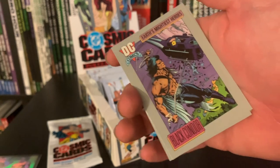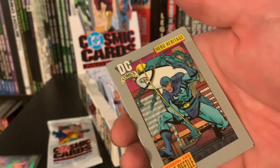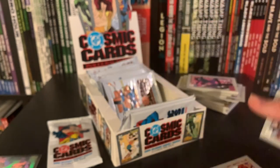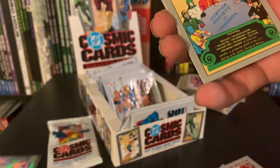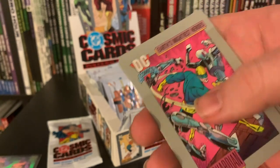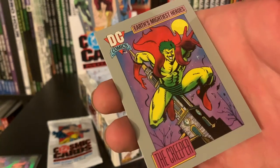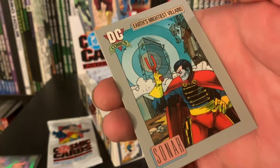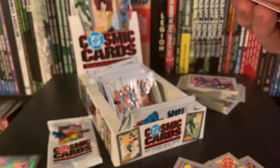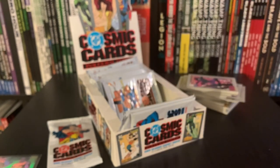Ooh, Black Condor. Nice. I don't think we have that one yet. Lobo. The Modern Age Blue Beetle, Ted Kord. Monarch again. Aresia again. All-Star Comics again. This is the Guardian. Captain Boomerang. The Creeper. Sonar. It's a Green Lantern villain. We're going to toss him over there. We have Armageddon 2001. And Copperhead. So not too bad on the dupes on this one either.